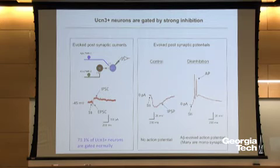When we remove the inhibition by bath application of bicuculline and strychnine, the same stimuli can trigger robust action potentials in most UCN3 neurons. This study suggests UCN3 neurons predominantly receive input from A-beta mechanoreceptors, but normally this excitation is gated by inhibition. If we remove inhibition, the gate is open, and then A-beta stimuli can activate the UCN3 neuron to trigger mechanical itch induction.